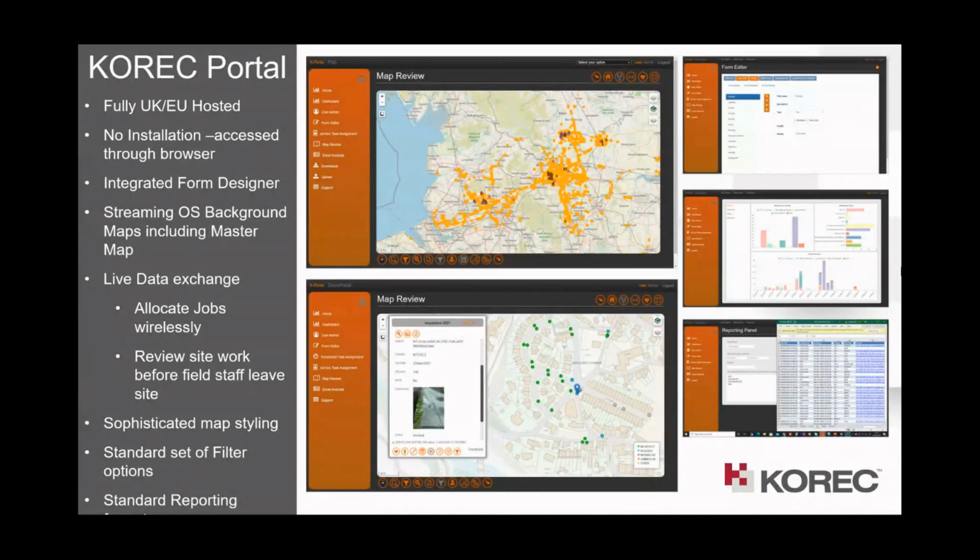So the workflow that you would go through for the portal starts off with you designing a form for you to go out and add some data. And that really is a very easy process, which if you just click on the top right image there.